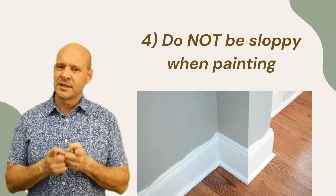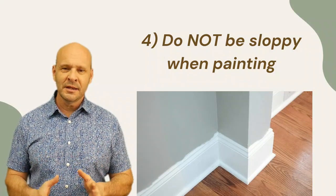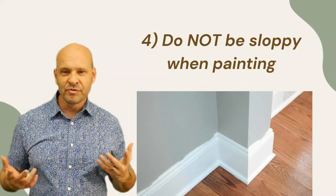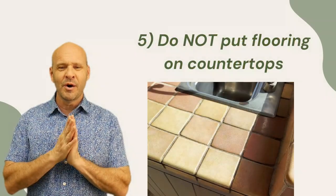So especially when you're trying to get your house ready to sell, I recommend somebody doing it for you. But sloppy painting, it will bite you in the hiney if you're trying to sell that house and you're trying to get the most for your house. If you're not good at it, don't do it. And then don't put flooring on countertops.